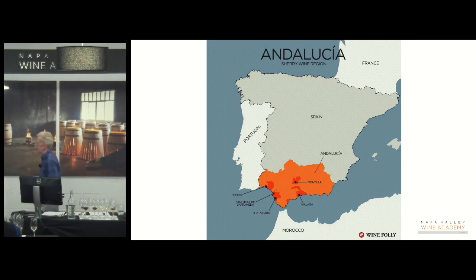So I always tell people, I've only been to this region once, and it was in 2006, on July 6th, as I remember. I was on a cruise. We landed in the town of Cadiz, and we visited González Baez, another top producer there.